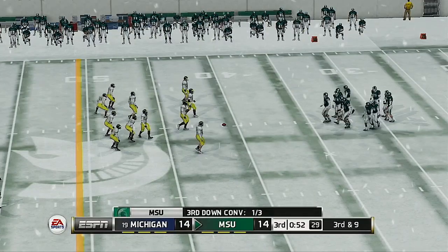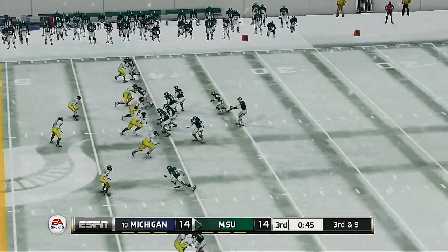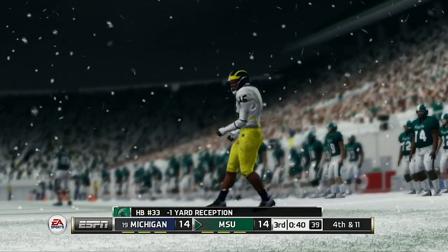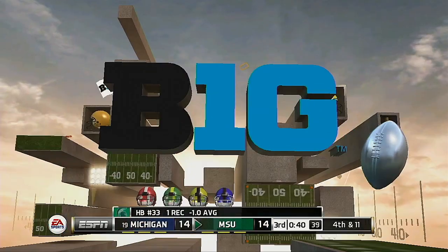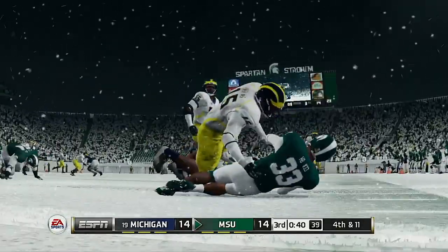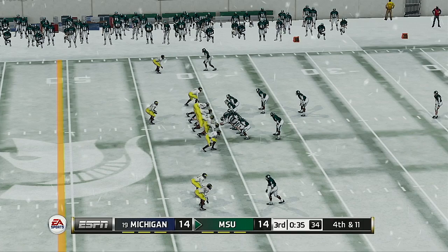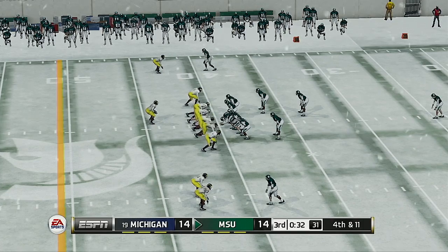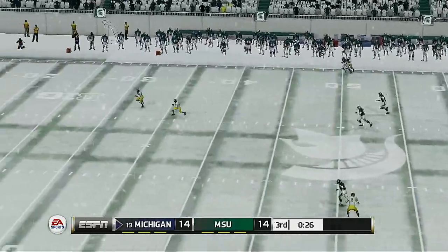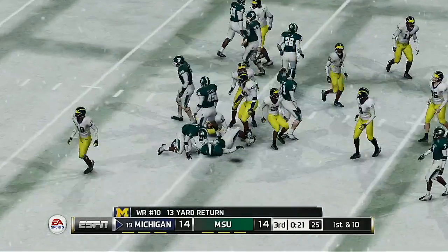And they'll look to convert here on another third down. Screen pass. This guy's halfback. He tackles him for a loss. Takes him down for a loss behind the line at the 40-yard line. Fourth down. And he's tackled at the 30.